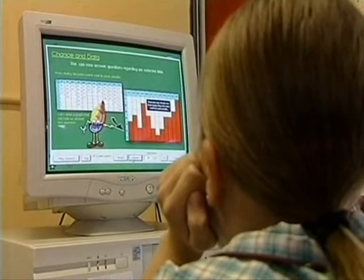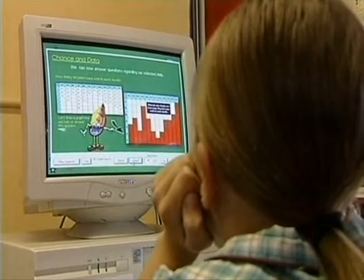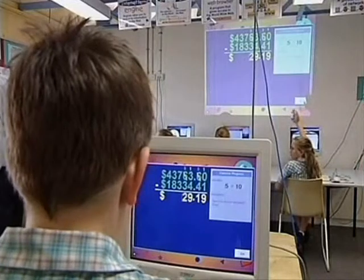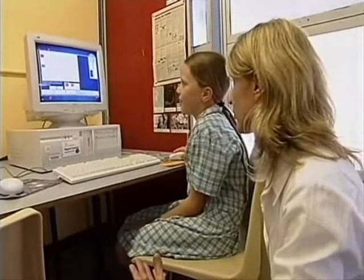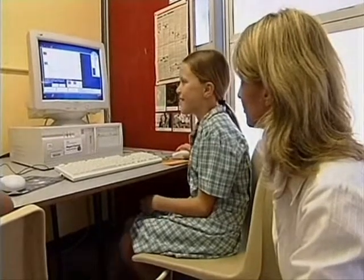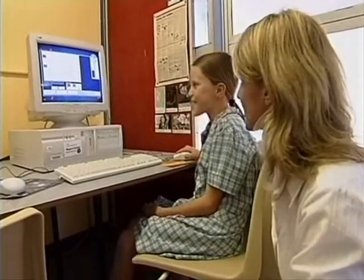Year 5 student Jade Wilkinson is doing an exercise in horizontal graphing and so far hasn't had to put her hand up for help. So if you get stuck on a problem, you don't have to wait for your teacher to come along and help you? You've got somebody else to tell? So it's like having another teacher, isn't it? Yeah.